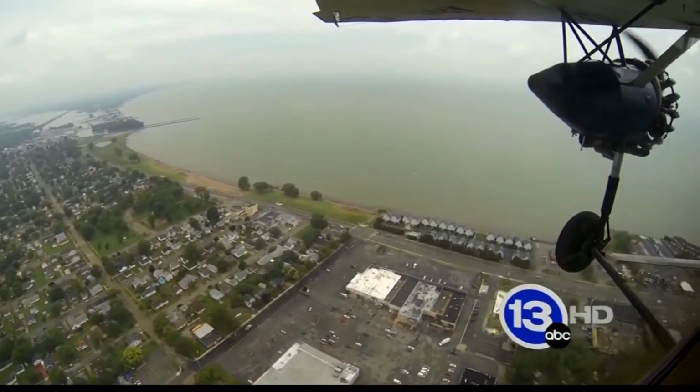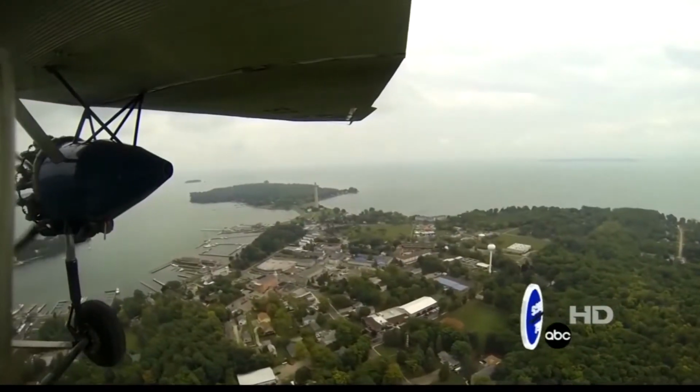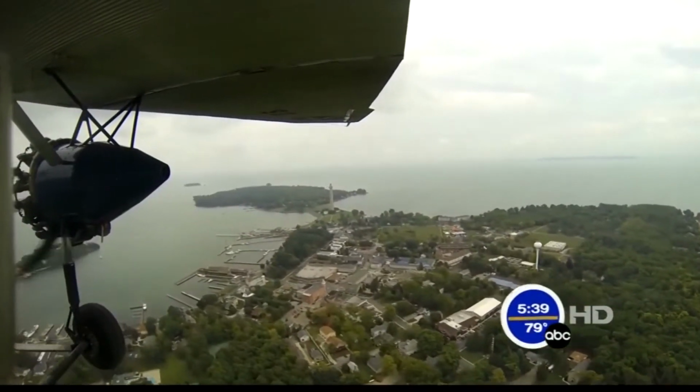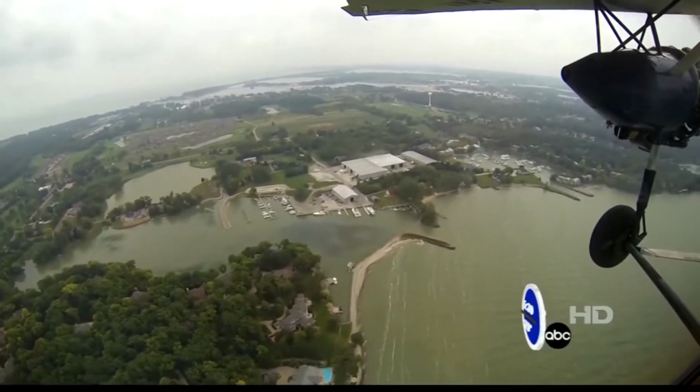Folks coming out to fly the airplane should expect that they'll get a roughly 15 or 20-minute flight, and they'll get views of the islands. We'll take them out over Marblehead, Catawba. They'll be able to see Kelleys Island.